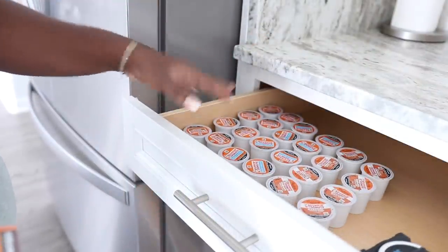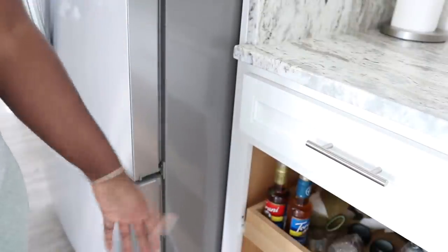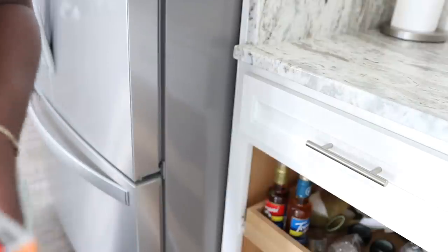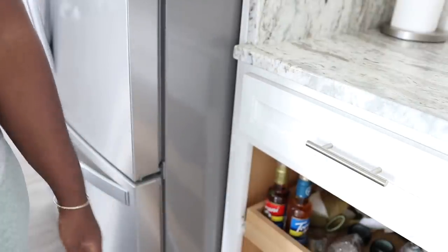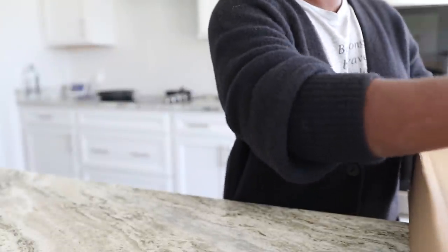So here goes the cups in here, and then you can see my syrups down there. So things are going to be organized, things are going to be in place. It's just right now, it's hard to get around and go anywhere and do anything, but it will be in order, I promise.